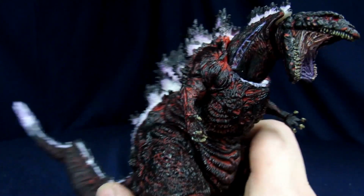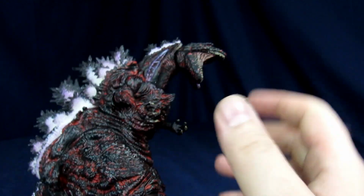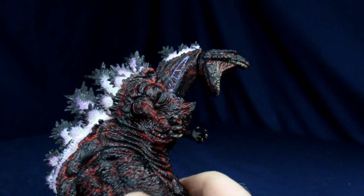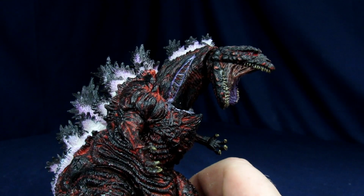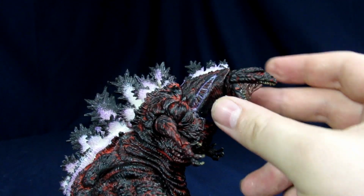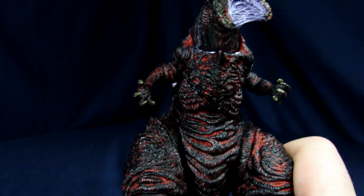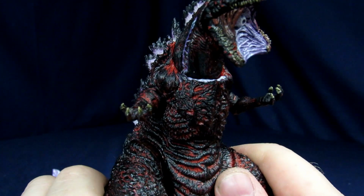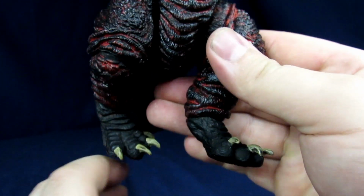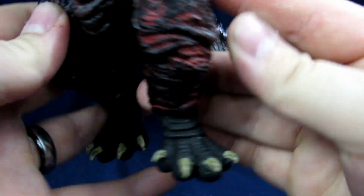But the detailing on the Shin was always pretty solid. The only thing was, on the original release, the head sculpt I wasn't super into and didn't think it really lined up with the body. This works a little better for me. Not amazingly, because I still think it sticks out a little too far. But it's not bad. The arms are nicely positioned, kind of the way you would expect with your Shin. The body looks alright. Feet look solid too. Nails are painted in the bone coloring.